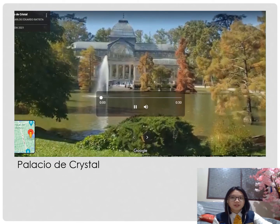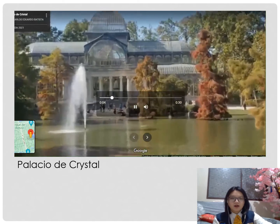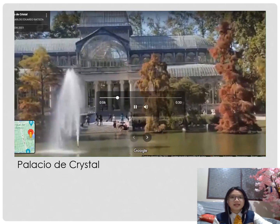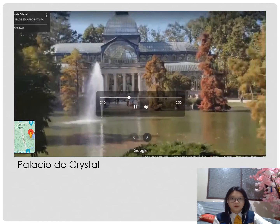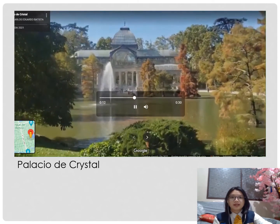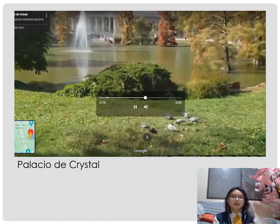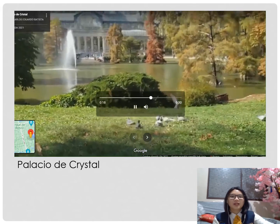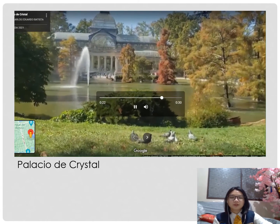The next building is Palacio de Cristal. The stunning glass Palacio de Cristal, or we can call it Crystal Palace, is an emblematic structure in Madrid's Park del Buen Retiro. It's currently used for temporary exhibitions of contemporary art. Palacio de Cristal of Retiro is one of the most beautiful and important examples of iron architecture, not only in Madrid but also in Spain.